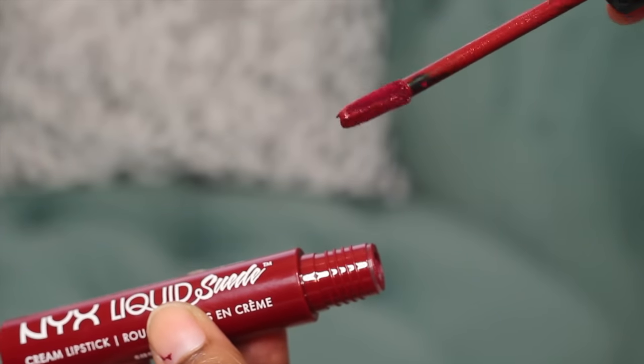And this is basically with the whole matte lip trend going on. Okay, so I didn't know for sure. I was like, let me just try it. I'm not a huge fan of NYX. It's hit or miss basically with NYX, but this stuff is absolutely amazing. I wore it in my last tutorial that I posted yesterday. It's just phenomenal. It stays on very long.